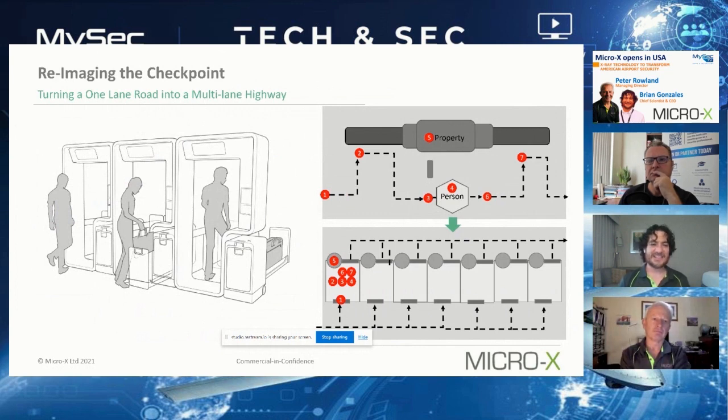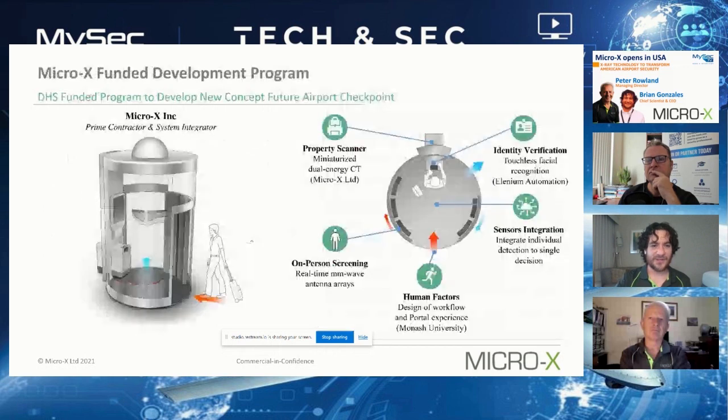And we presented these ideas to the TSA and to DHS in the US, and they liked them a lot. But they were concerned about the on-person screening. This is more like a metal detector. And so what we ended up working out with them, and where we're moving forward, is a portal. And MicroX was selected to be the prime on putting together what this entire portal will look like.